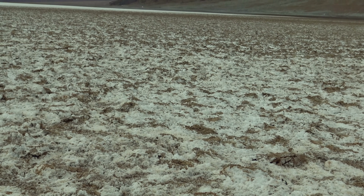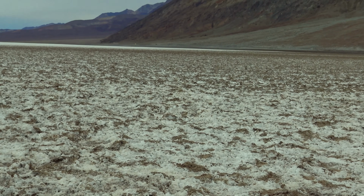Normally, this is what you would be walking on if you visit Badwater Basin when there is no water present. Off to the side is a patch of dry soil with a sprinkling of salt deposits, and yes, it does look like snow dusting the ground.